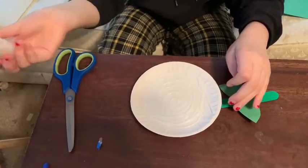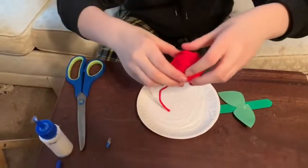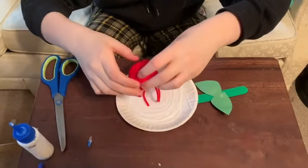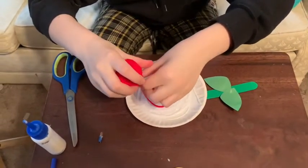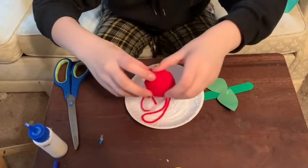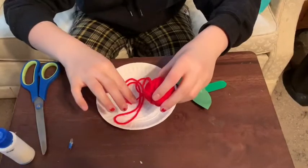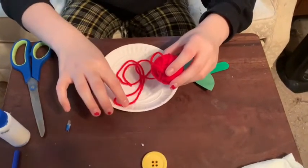And then when you get the yarn on, it'll start squishing everywhere. We cut off a certain length and made a ball. You just kind of let it fall as fun as you want it to there. Nothing perfect, just all around. And when she's done with this, she's going to glue the button on the center.